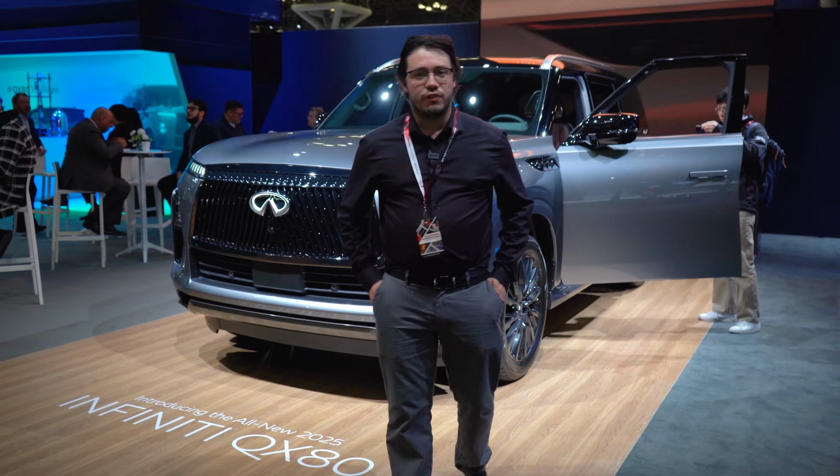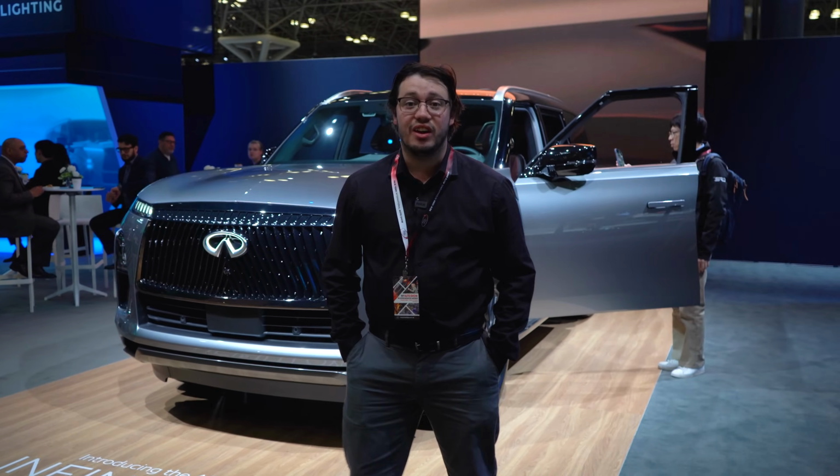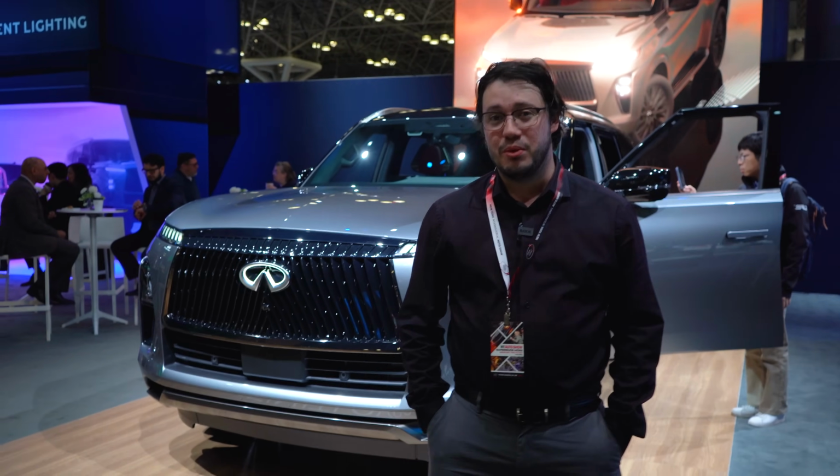Like I said, this has got to be one of the most luxurious cars I've ever sat in. It's comfortable, it's nice, it looks good, it's got features like crazy. Massaging seats in the rear, I mean, this is damn near close to a Bentley. This has been an AutoLab first look of the Infiniti QX80. Like I said, very luxurious vehicle coming from Infiniti.